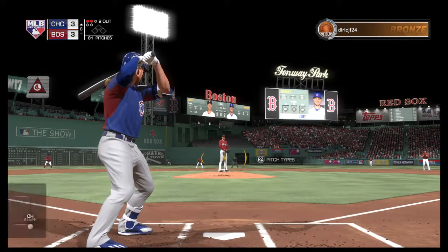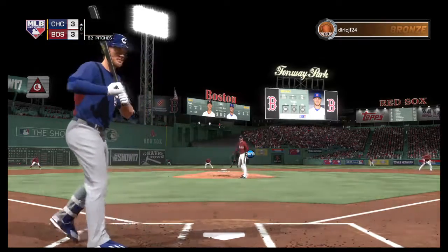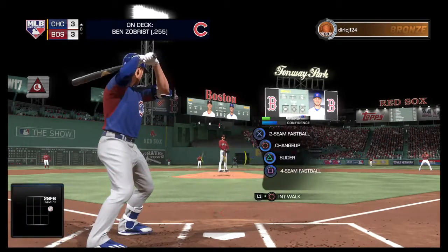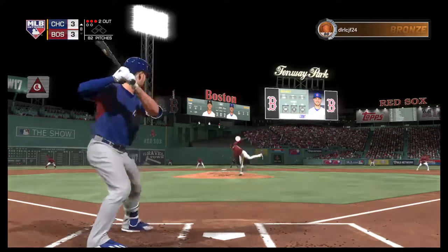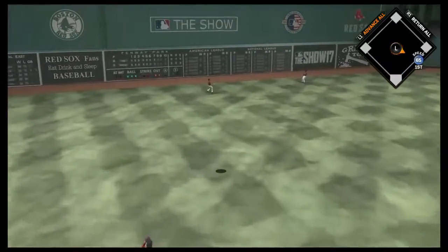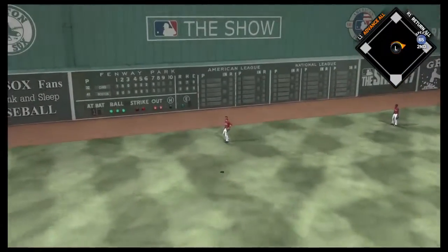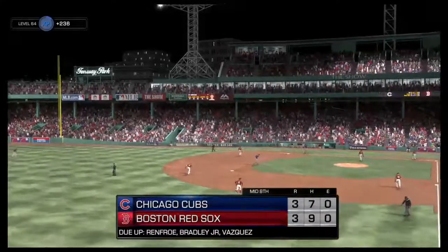Wow, not a great spot to be in right now. 2-0 to a great hitter like this. This is when you really have to pay attention as a pitcher. And if you have good off-speed stuff, this might be the time to start mixing in your off-speed stuff. Skied in the air to straightaway left. Pagan has a read on it. Makes the catch, and that'll retire the side.